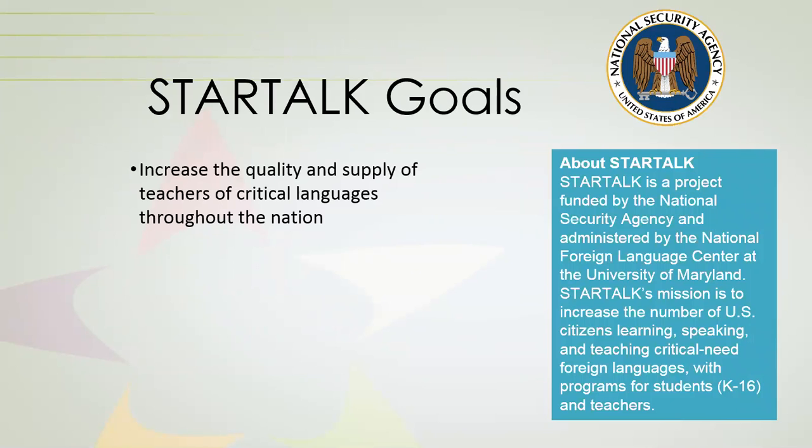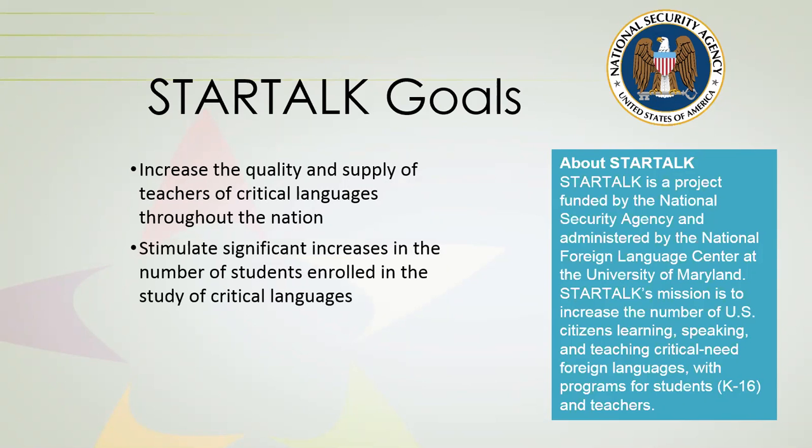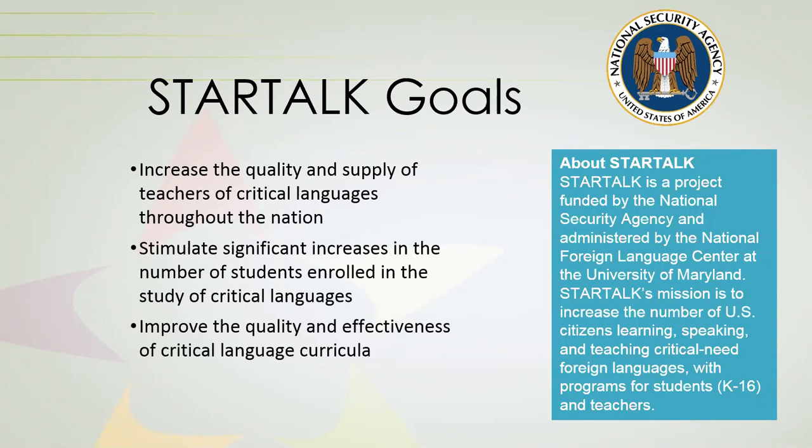There are three primary goals of StarTalk, which, as I referenced, is now in its 10th year. First of all, it's helpful for you to be aware that StarTalk is funded through the National Security Agency with Department of Defense spending, and it's managed by the National Foreign Language Center at the University of Maryland College Park campus. The primary goals of StarTalk are first to increase the supply of teachers and the quality of those teachers, also to significantly increase the number of students who are enrolled in the learning of our 11 critical languages, and also to increase the supply of effective professional learning and curricular resources to support the teaching and learning of our 11 strategic languages.